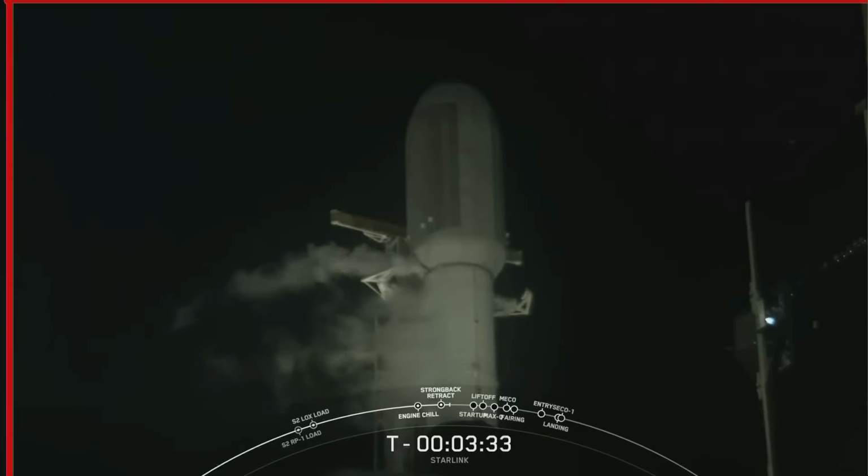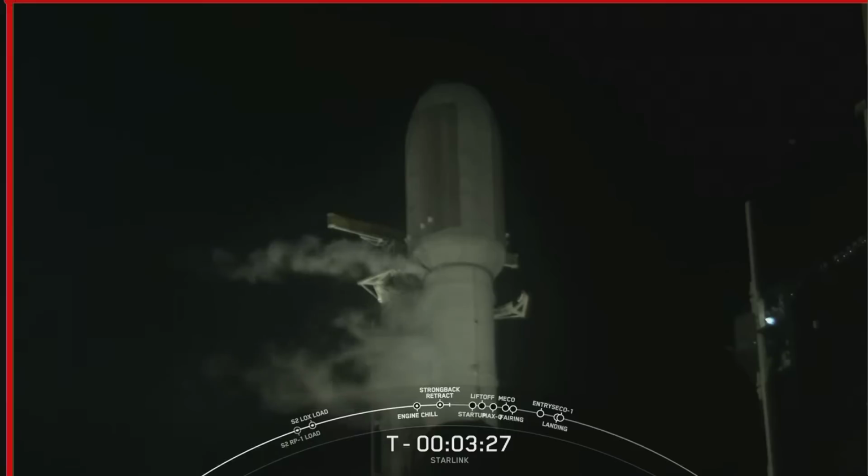Strongback retract. There you heard that call out, and it's very slow and slight, but the TE is beginning to move slightly away from the vehicle.